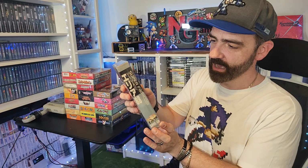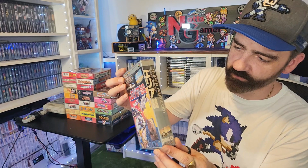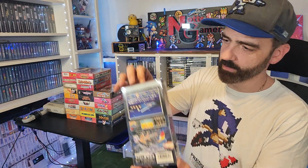One of the Super Famicom's better shoot-em-ups as well. I'm really going to enjoy playing this because I've never actually played that before. So I'm going to spend lots of time with this game, getting good at an old 16-bit shoot-em-up. But again, the condition of these boxes is absolutely spot on.